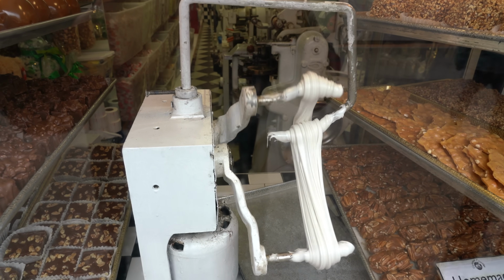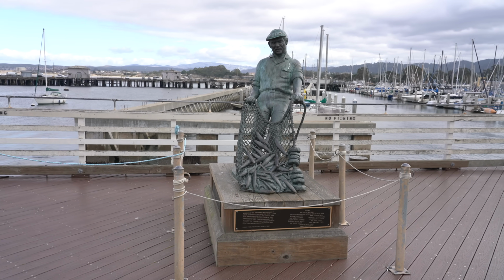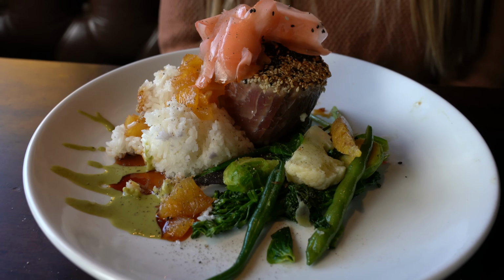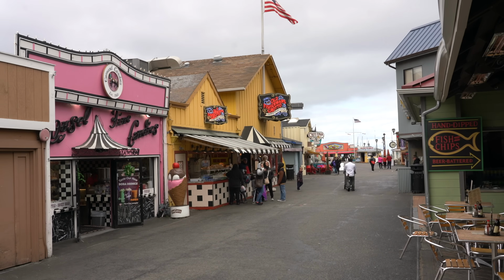It's fun to walk along this historic wharf and get views of the bay, plus it has the Old Fisherman's Grotto, which is an awesome spot for lunch or dinner. Old Fisherman's Grotto is often named one of the best clam chowders in Monterey, and it's been here since 1950. I've had the chowder many times and I can confirm that it's really great.